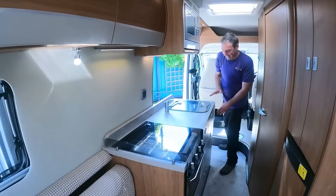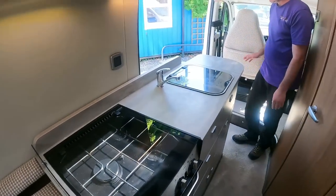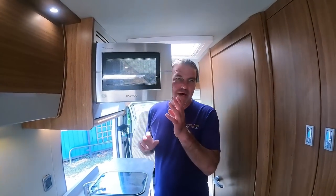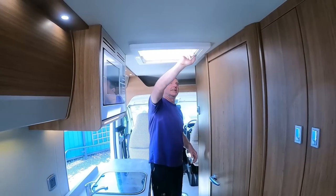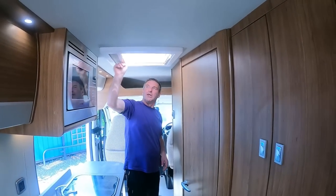Yeah. And then just to extend out there, just look. Yep. That's good work. Good work area, good that. Good size, isn't it? Yeah. Good size. And then what you've got above is your microwave. Basically, you've got your skylight above, and again on both of them, fly screens and blinds.